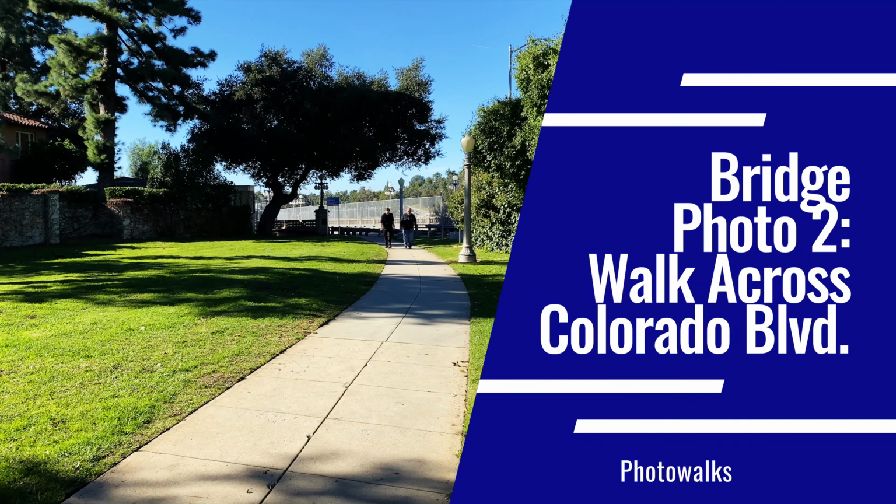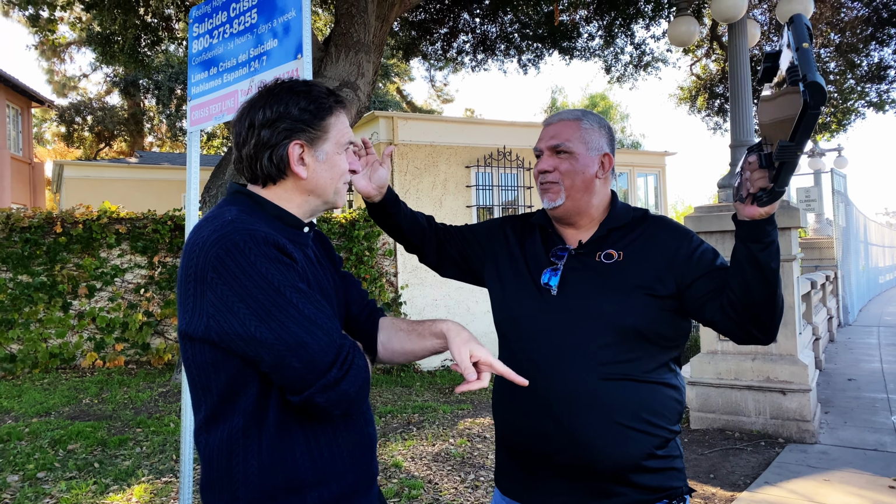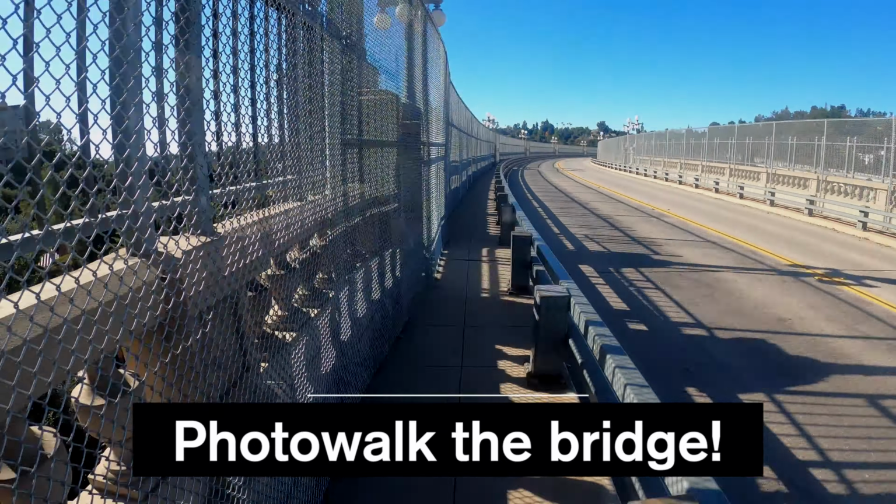So Dave, we just walked through this really nice park en route to Colorado Street Bridge. We shot from below, now we're going to shoot above ground. Yep. And the only way to do it is to go through the park and walk across the bridge. So let's go do photo it. Walk the bridge. Okay.